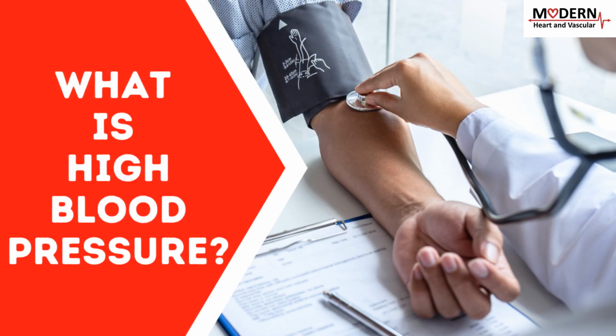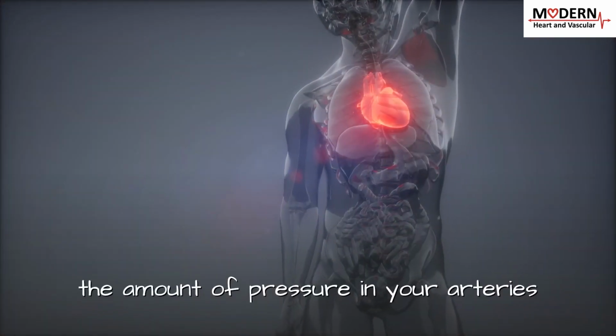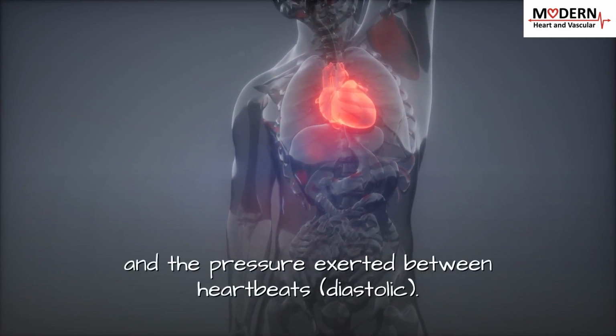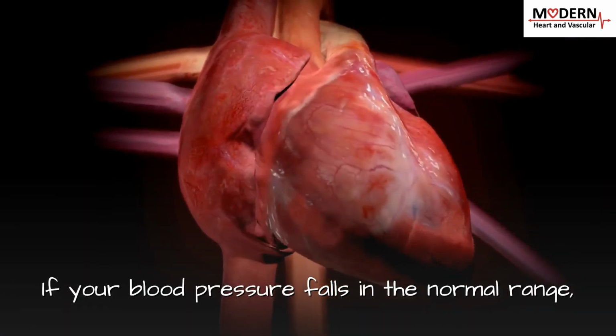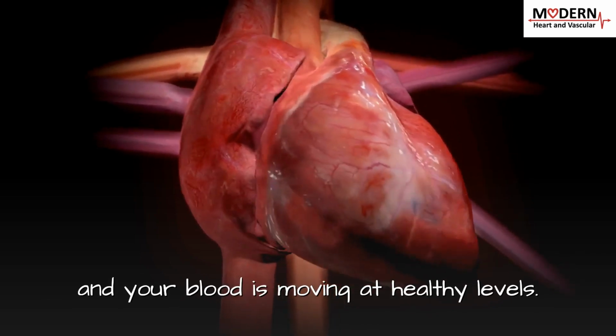What is high blood pressure? Blood pressure measures two factors: the amount of pressure in your arteries when your heart beats, systolic, and the pressure exerted between heartbeats, diastolic. If your blood pressure falls in the normal range, it means your heart is pumping and your blood is moving at healthy levels.